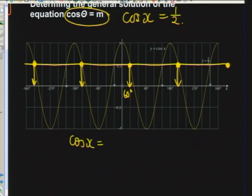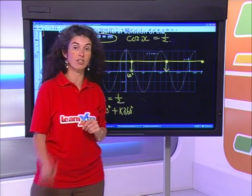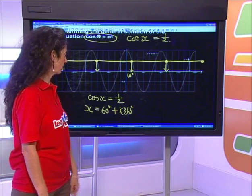We said the calculator gives us 60 degrees, and then our cos function is also periodic over 360 degrees. So we're going to get one solution 360 degrees later, or the second one 720 degrees later, or one this side would be minus 360 and another one would be minus 720. So they are cycles. K is just a cycle of 360. So to answer that question about the periodicity of cos: yes, cos is also periodic over 360 degrees, so we will always say plus k 360 degrees.